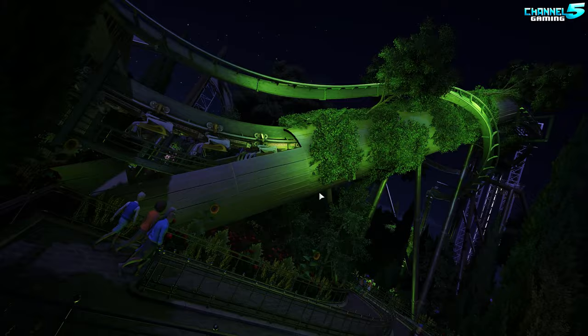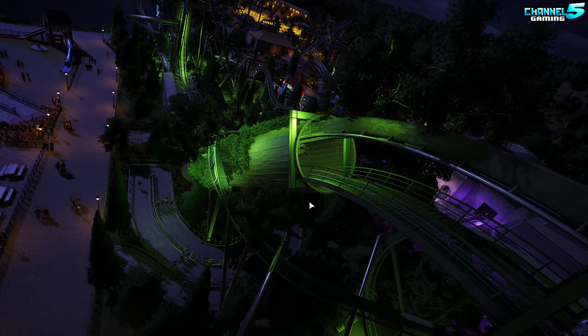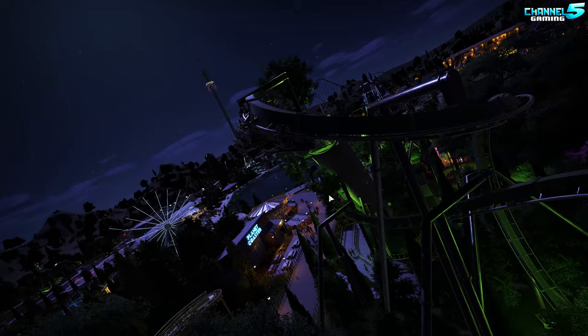So we're gonna do a little bit of an orbit view, go up the tree trunk here, and I just want to take a look at the coaster itself, both at the nighttime lighting and how it interacts with itself. Let's see this.